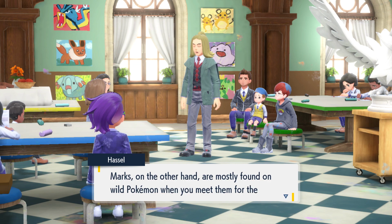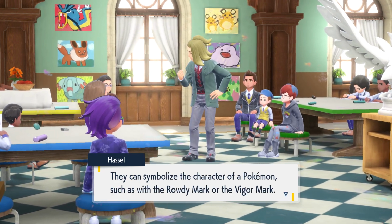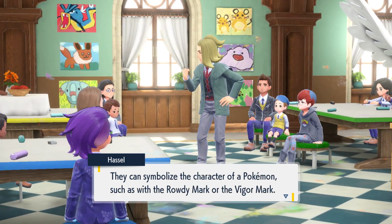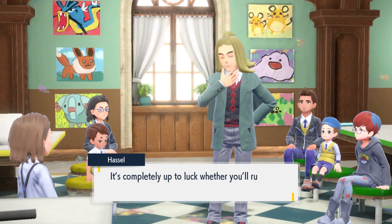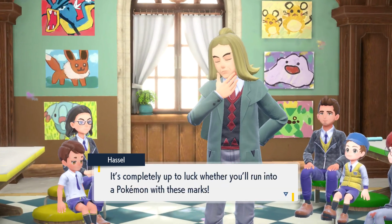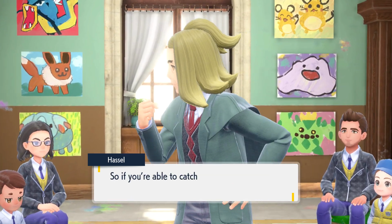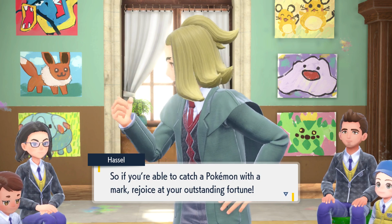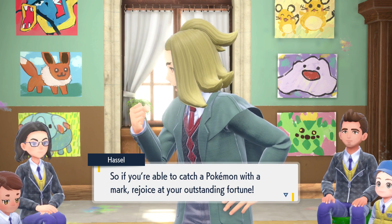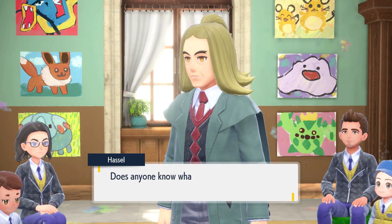Marks, on the other hand, are most certainly found on wild Pokemon when you meet them for the first time. They can symbolize the character of a Pokemon, such as the Rowdy mark or the Vigor mark. It's completely up to luck whether you run into a Pokemon with these marks. So if you're able to capture a Pokemon with a mark, sorry, yawning, rejoice at your outstanding fortune.